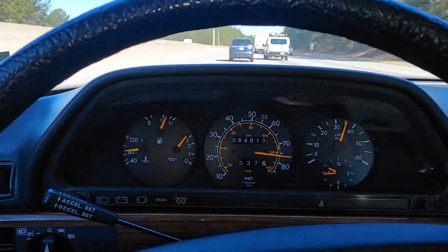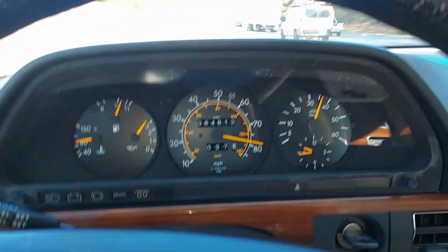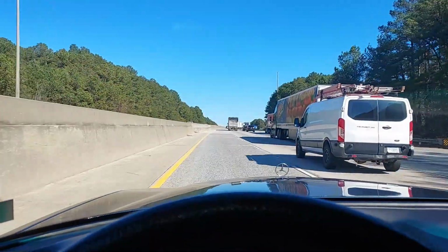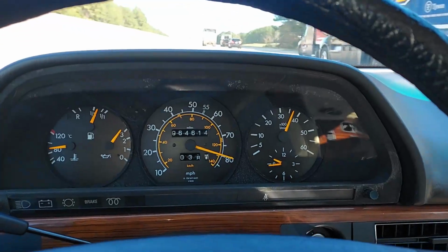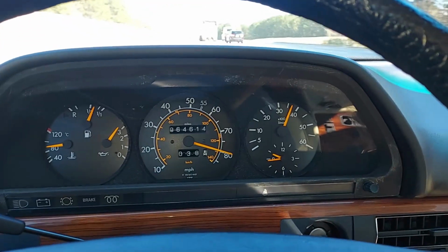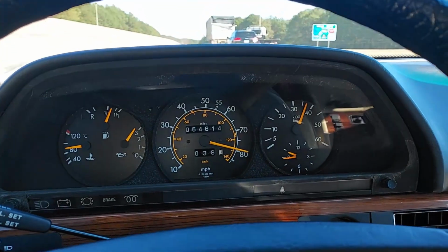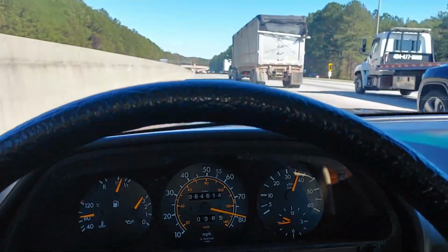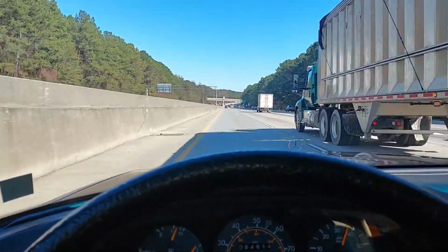Oh yeah. Let's get on over here. Get her up to around 80. Oh, this thing is so smooth. RPM's about 3,600, which is totally normal for these engines. They can handle that all day long. They were designed to run at those RPMs. Very, very smooth. Feels absolutely great.